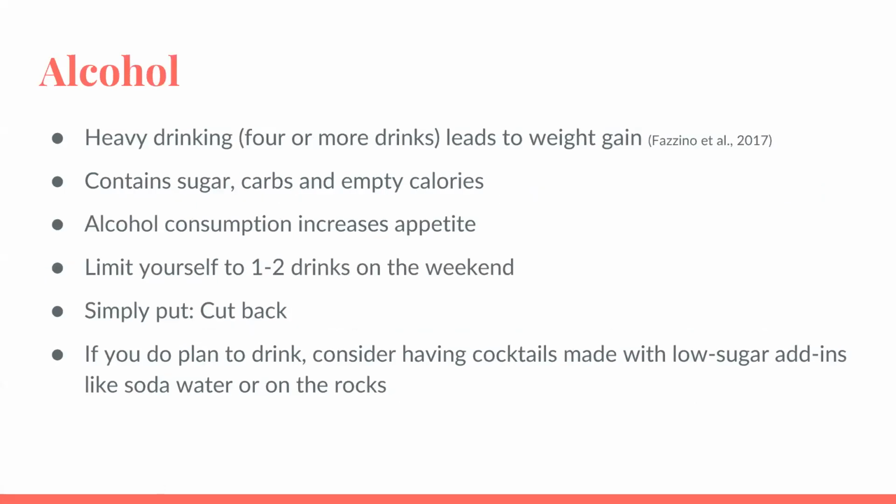So just want to start with saying you can drink and still lose weight. You want to keep it within a moderate level. If you are a heavy drinker, which is 4 or more drinks, that could lead to gaining weight. Many times alcoholic drinks are mixed with high calorie mixers, contain sugar, carbs, and they do contain empty calories. As we know, alcohol consumption increases your appetite. I would say limit yourself to 1 to 2 drinks on the weekend.